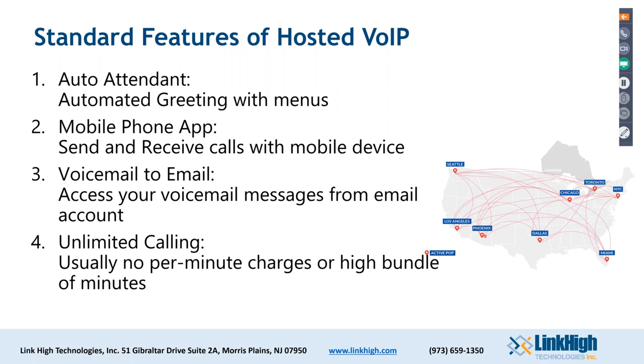So some of the standard features of a hosted VoIP system is the auto attendant, which everyone's familiar with. It's really the automated greetings with menus. And usually there's quite a few options. You can make the menus as deep as you want. The second one is the mobile phone app. I'll go into more detail in the future, but that's really the ability to send and receive calls with a mobile device.